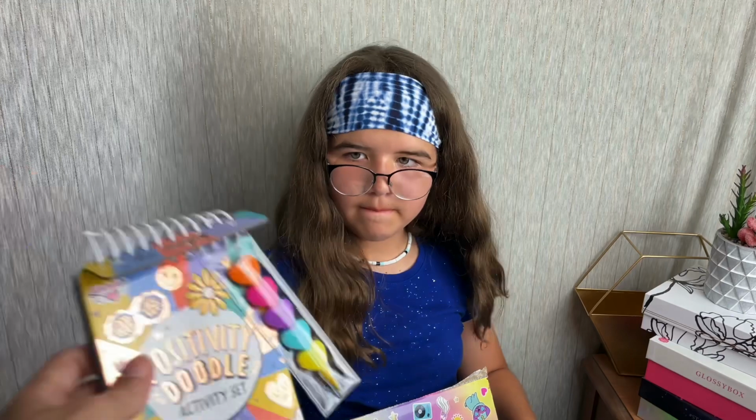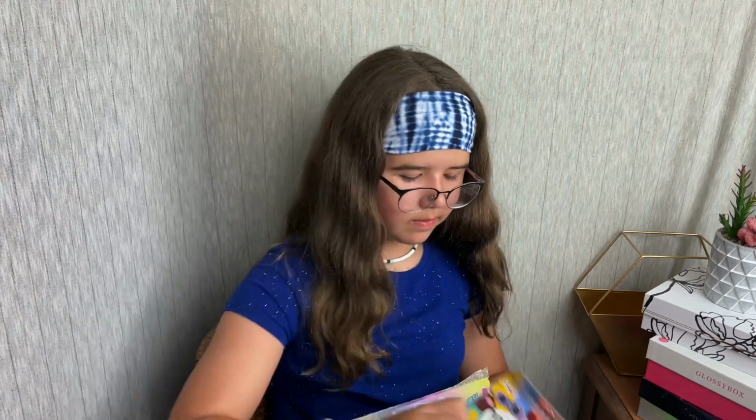this bead kit, jewelry thingy-mabobber, 500 beads, your relax and recharge bath salts, these bracelets with sliders, those are slider bracelets, and your little positivity doodle activity set. So that's a super cool box, right? Do you love it? Yes.